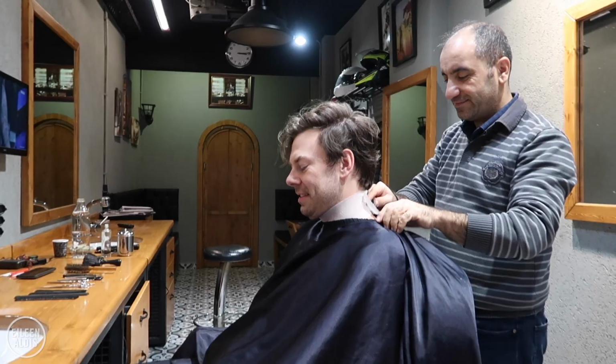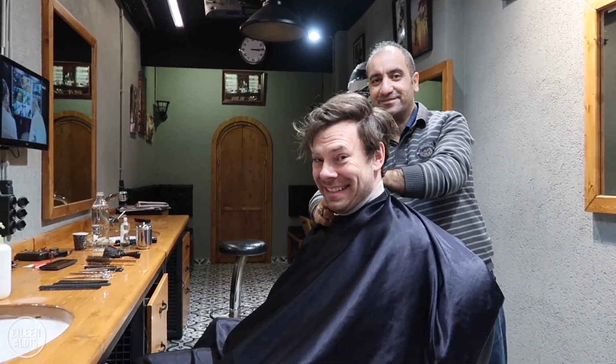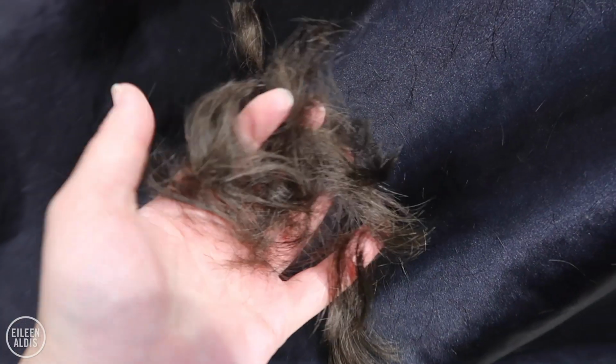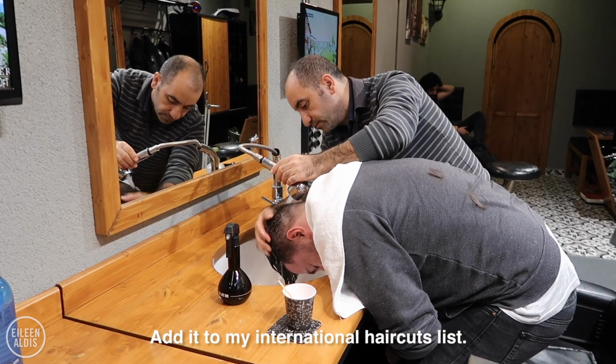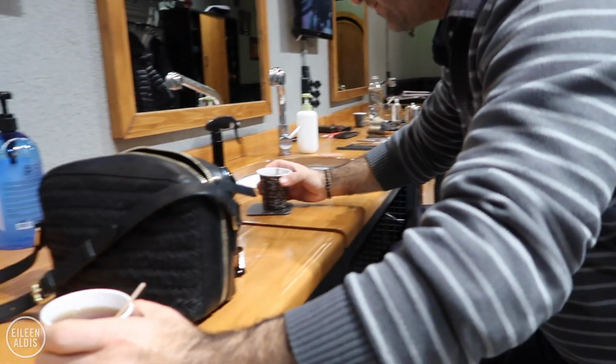Ta-da! Our favorite barber in Istanbul. Mark got a haircut. He fixed me up. How excited are you to get a haircut? I'm really excited. It's been months, and I've never had a haircut in Turkey. No. This is great. World haircuts. Yeah. International haircuts. That's my international haircuts list. We got a massage and they served us tea and it was amazing. It was wonderful. What do you think?